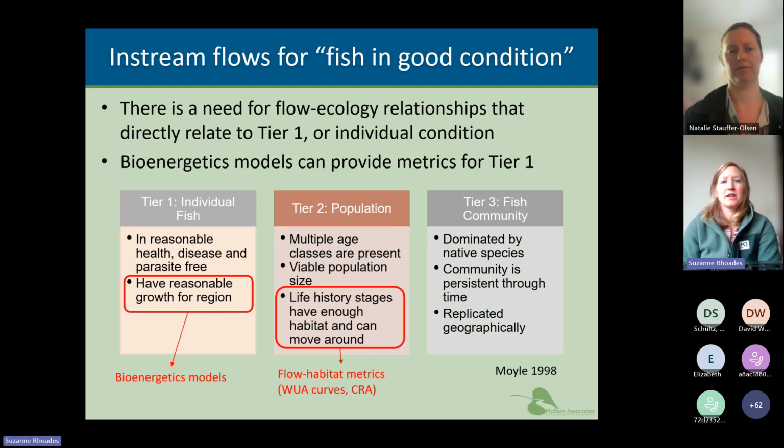To date, most in-stream flow assessments address tier 2 population metrics, where life history stages have enough habitat and can move around. These are flow-habitat curves like WUA curves or critical riffle analysis. But there's a need for metrics that more directly address individual fish in good condition. And we're going to talk about today how bioenergetics models can potentially fill that gap, because they have an estimate or a metric for growth that can be compared to growth rates or condition in that region.